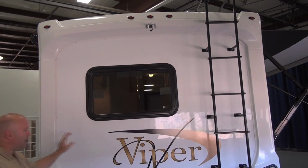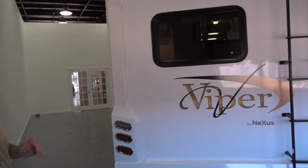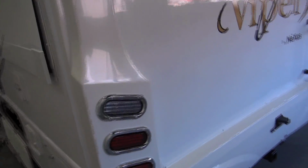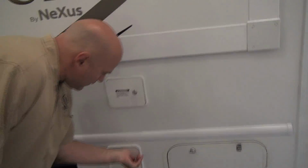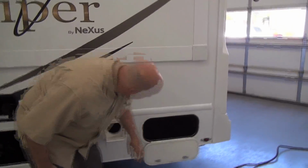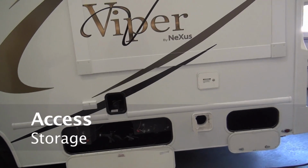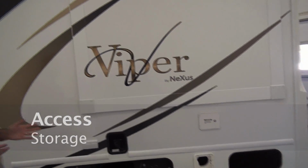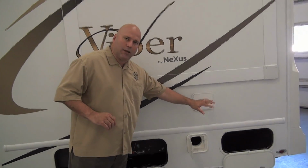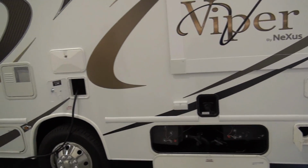So as you can see, the rear of your unit is exciting. This is what you were looking for. Let's go ahead and walk around to this side. Access storage is always important. You can see it in our area of utilities. You have access to take care of your dump station, an extra holding tank, or an extra storage compartment, and everything is below the slide systems that we have inside the unit.